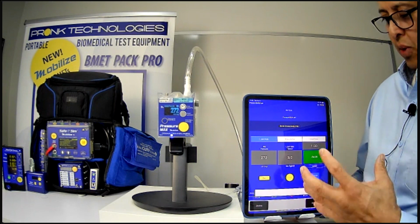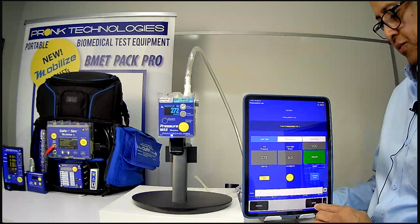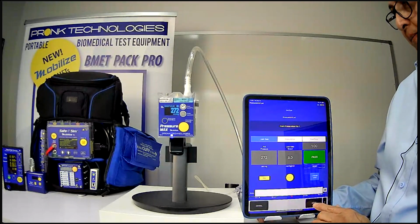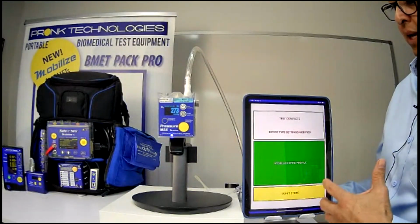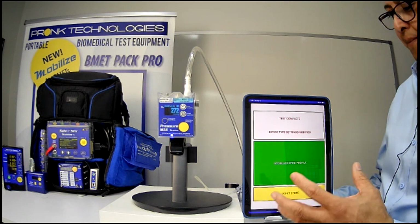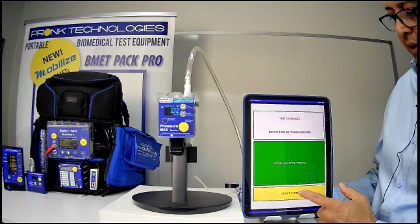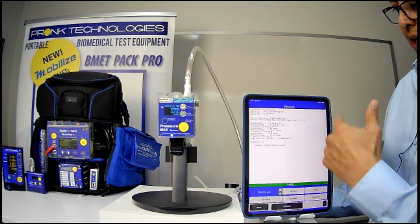So it really is a great way to utilize the Pressure Max when you're testing medical devices and capture your results without having to write anything down. So once I'm done, it's giving me the option, do I want to save any setting changes that I made? And you can do that and save it as a new test protocol if you'd like. I'm just going to go ahead and hit no, takes you to the report.